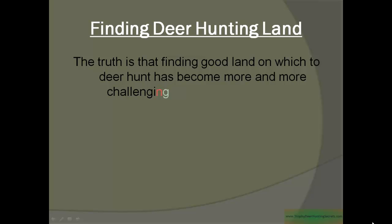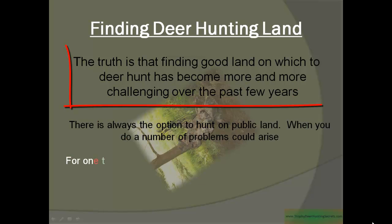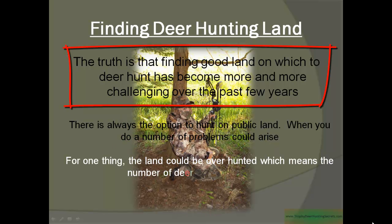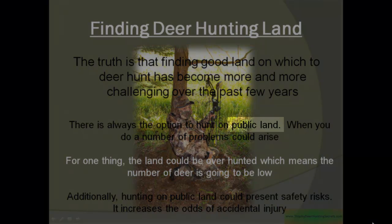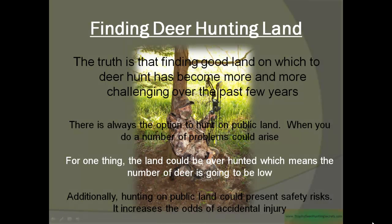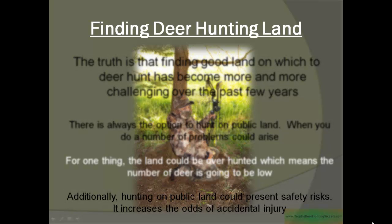But before you can enter into a deer hunting lease, you have to actually find land to hunt on. The truth is that finding good land to hunt deer on has become increasingly more challenging over the past few years. There is always the option of hunting on public land, but when you do, a number of problems could arise. The first thing is that the land could be overhunted, which means that the deer numbers there will be low. They're probably stressed and not even in the area.